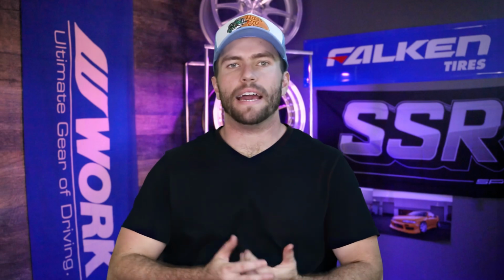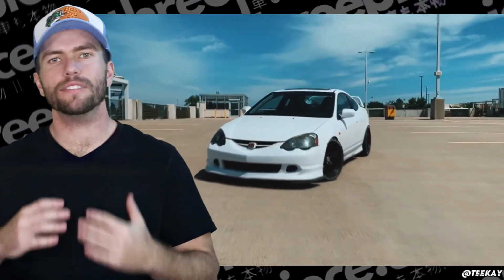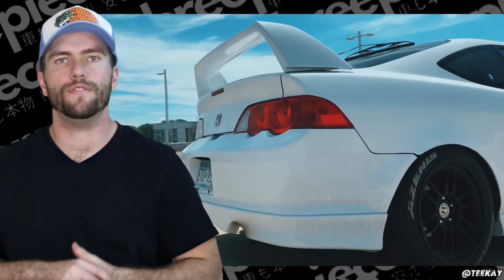The DC5 Acura Integra, or as we Americans know it, the Acura RSX, a car that was born in the early 2000s, at a time when Honda was still riding high on the massive success of their VTEC-powered cars like the Civic Si, the DC2 Type R. The DC5 definitely came in with some seriously big shoes to fill. And while it didn't immediately gain the same cult status as its older siblings, it's a car that has become a hit in the Honda community.